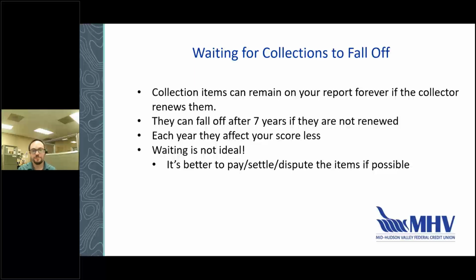So it can be dangerous to just hope that all your collections are going to fall off after 7 years, because it's not guaranteed. They can certainly renew them, especially if they're larger balances or collectors that are very aggressive in terms of trying to get paid. Obviously, calling them and trying to work out a resolution is a safer and probably more reliable way to deal with those issues.